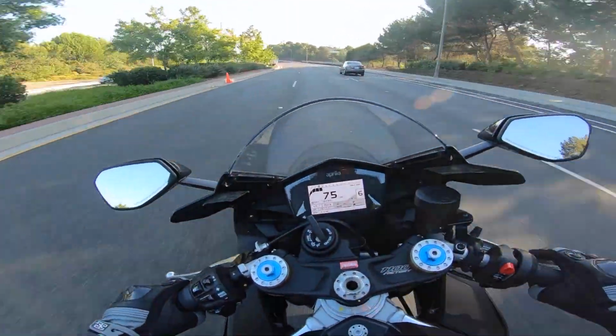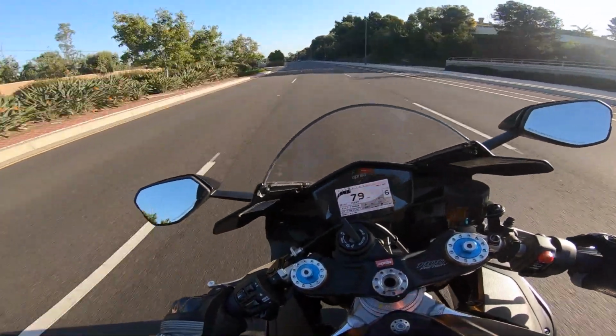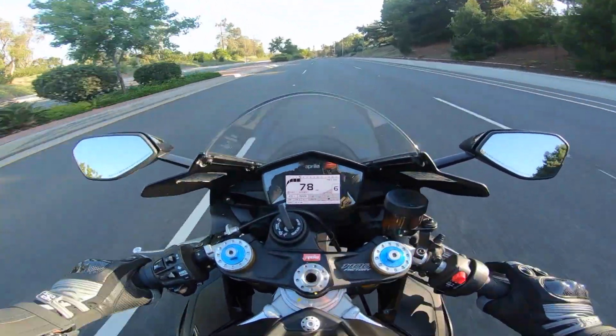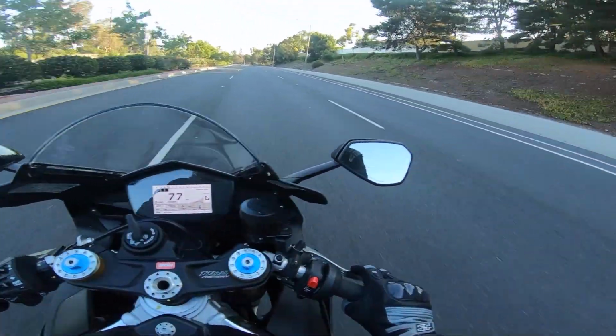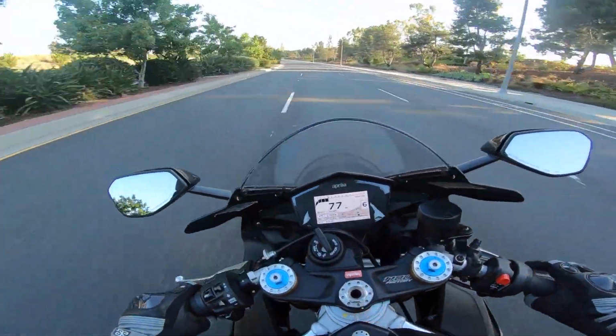And it's really hard not to exceed the speed limit when you're on a motorcycle that makes 190 horsepower at the back tire. Like a real 190 horsepower at the back tire. Simply astounding how much power this engine makes. It's unbelievable.